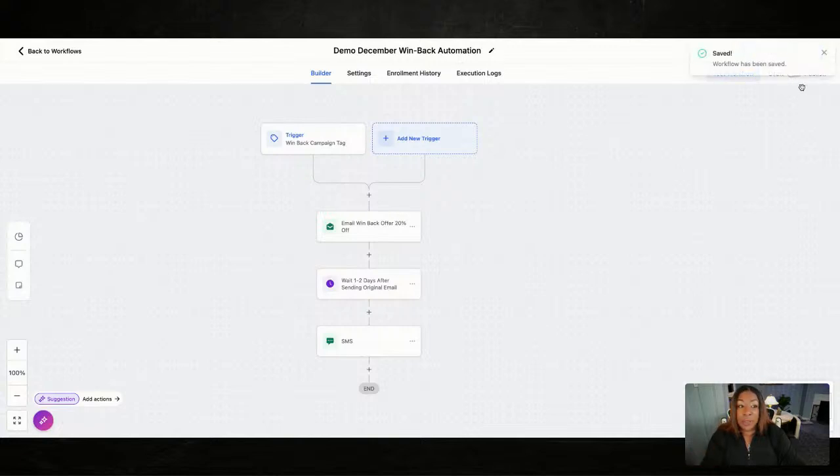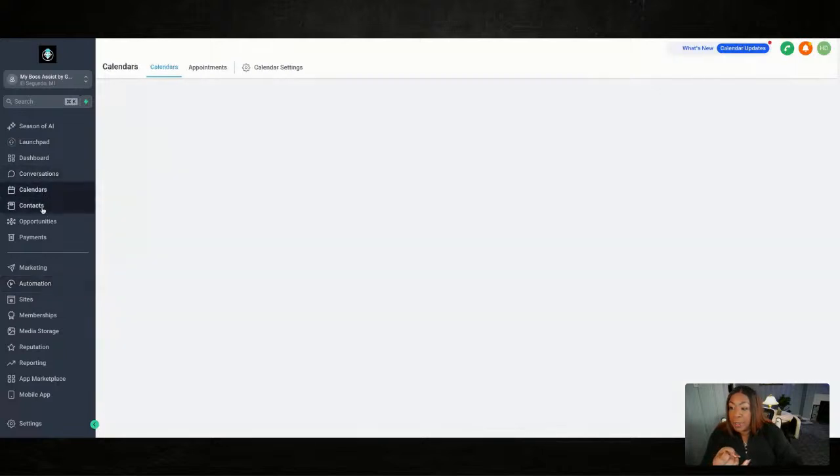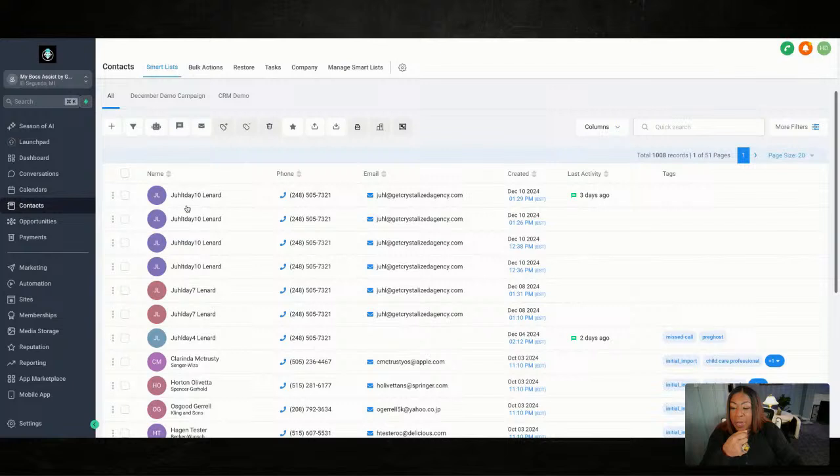Okay, we'll publish. We're going to publish, but we're not really going to run it. I'm not going to run it because this is a demo. Well, we could run it because it's my information in there, so it would just send it to me. So let's see what email is in here. Okay, so now we identified our audience. Let's go back to contacts. We've identified our audience. We can go back to our list here. See, December demo campaign.